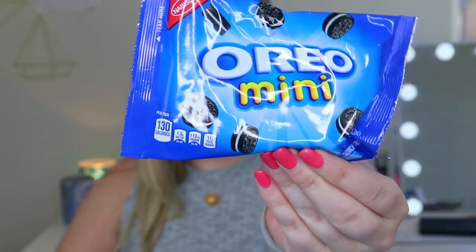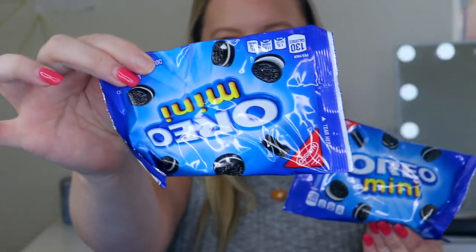We have 2 packs of these. It's the Oreo Minis. I don't think I've ever had Oreo Minis before. And here is the other one. I've had regular Oreos and I must say I really do like them. Oh man, I loved these when I was a kid.